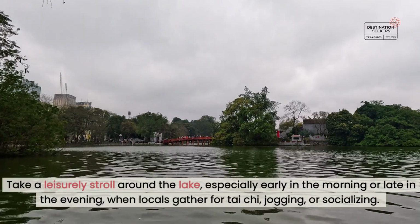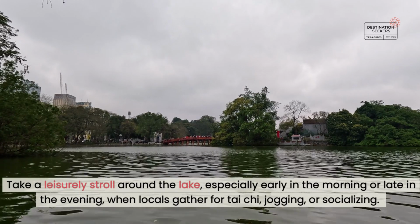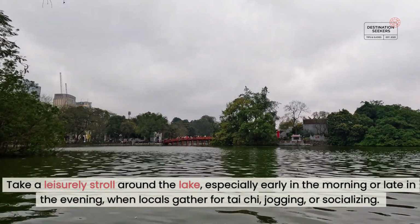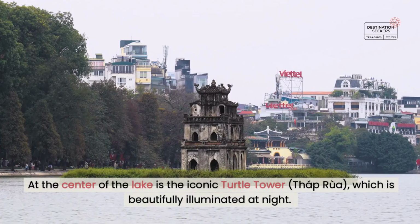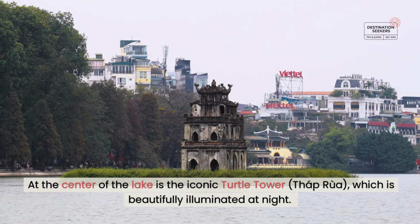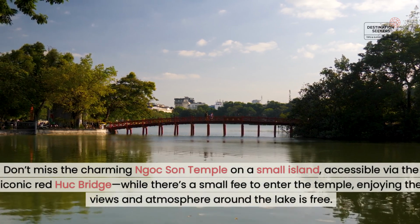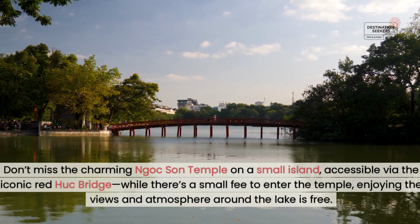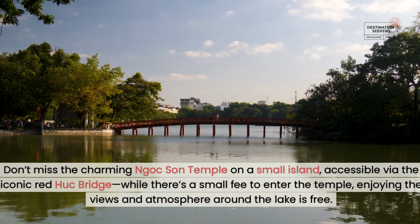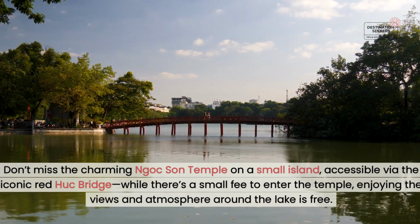Hoan Kiem Lake is the heart of Hanoi, a peaceful oasis surrounded by the hustle and bustle of the city. Take a leisurely stroll around the lake, especially early in the morning or late in the evening, when locals gather for Tai Chi, jogging, or socializing. At the center of the lake is the iconic Turtle Tower, Thap Rua, which is beautifully illuminated at night. Don't miss the charming Ngoc Son Temple on a small island, accessible via the iconic Huc Bridge. While there's a small fee to enter the temple, enjoying the views and atmosphere around the lake is free.